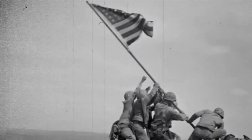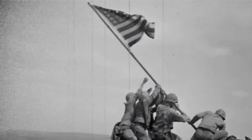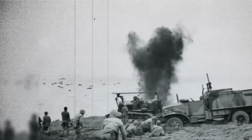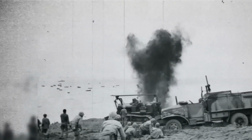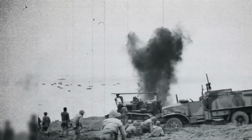A message went to Schofield Barracks requesting additional flame tanks and trained personnel. But Schofield was 4,000 miles away. Manufacturing and shipping would take weeks. The battle on Iwo Jima would not wait.